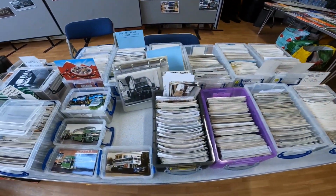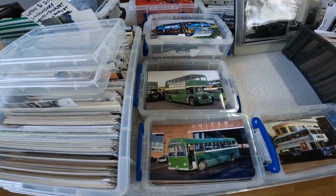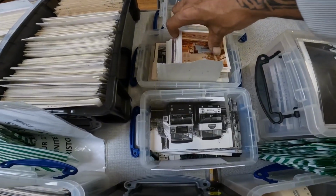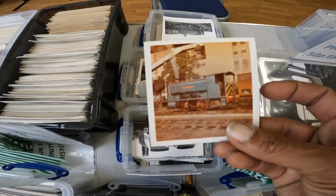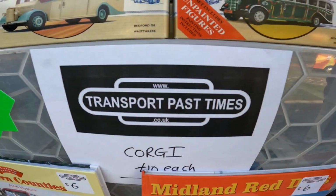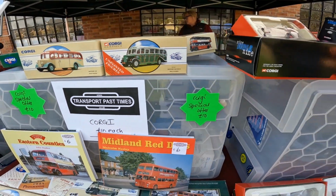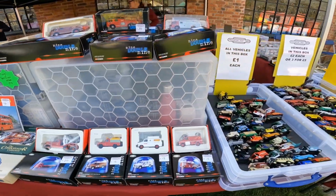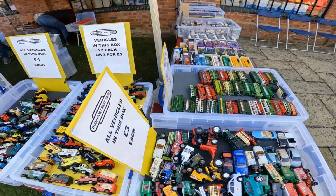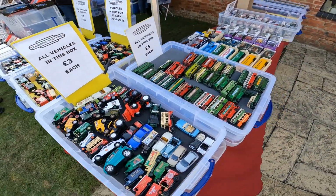I saw one gentleman who had sat down and was going through so many of these photographs and matching them up with the ones on his phone. I even found a little ironstone engine, which is pretty cool. So I like that. I also noticed some stalls outside in the garden, and this one stall here, which was perfect for pocket money treats. My little Edward here, he spent a little bit of time here. I couldn't get him away from the thing.